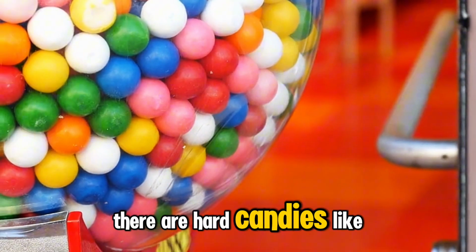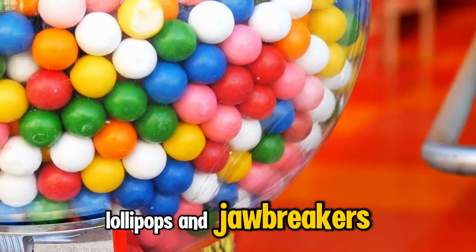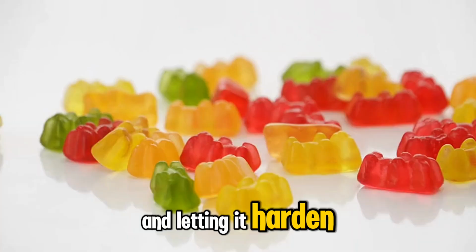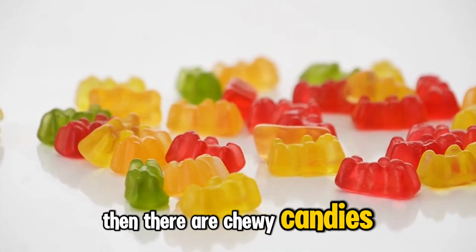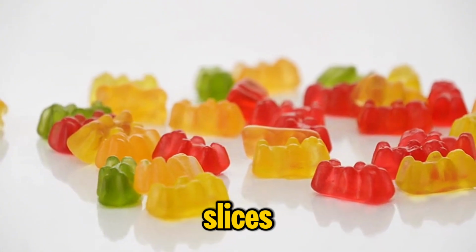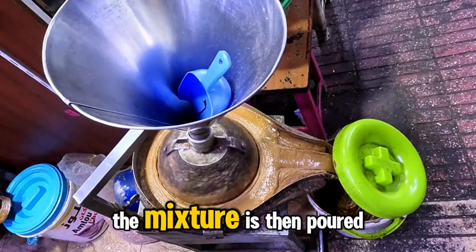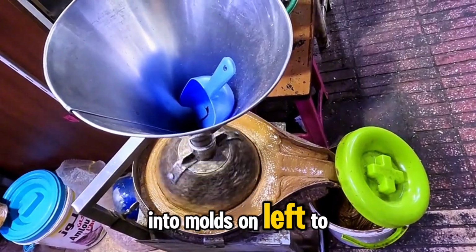There are hard candies, like lollipops and jawbreakers, which are made by pouring the candy mixture into molds and letting it harden. Then, there are chewy candies, like gummy bears and fruit slices, which are made by adding gelatin to the candy mixture. The mixture is then poured into molds and left to set.